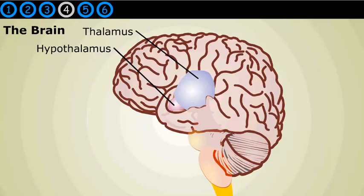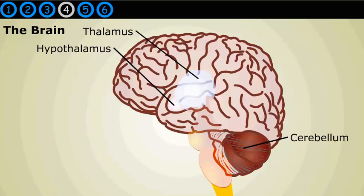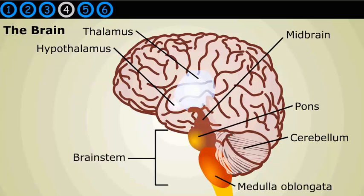Several important brain structures develop from the hindbrain. The cerebellum is responsible for coordinating movements of the body. The pons and medulla oblongata, together with the midbrain, form the brainstem, a thick stalk at the juncture of the brain and spinal cord. The pons and medulla oblongata control autonomic functions such as breathing and heartbeat. The midbrain has a critical role in the processing of sensory information.